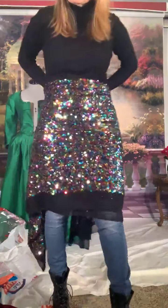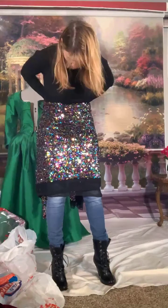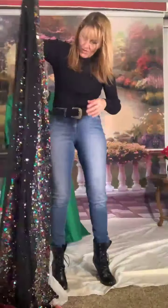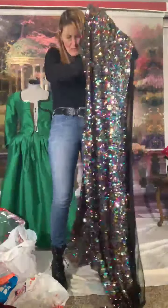What do you think? Should I do a skirt? Does that suit me? I don't know. Maybe I'm too old for this. But I just really like this. So I only got 3 yards, but it's pretty wide. I could do quite a lot with it.